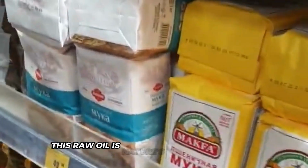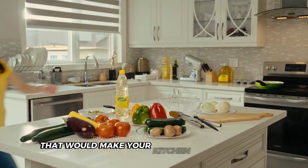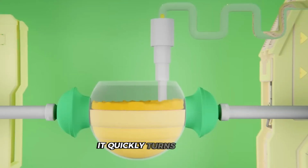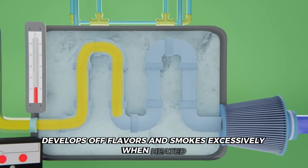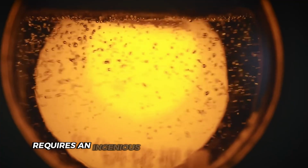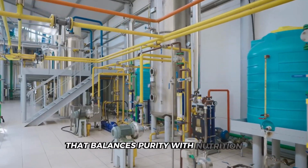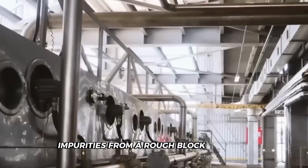This raw oil is nature's unfiltered bounty, a primordial soup of compounds that would make your kitchen experiments go terribly wrong. Without processing, it quickly turns rancid, develops off flavors, and smokes excessively when heated. The transformation from crude to finished product requires an ingenious 5-stage refining process that balances purity with nutrition, much like a sculptor carefully chiseling away impurities from a rough block of stone.